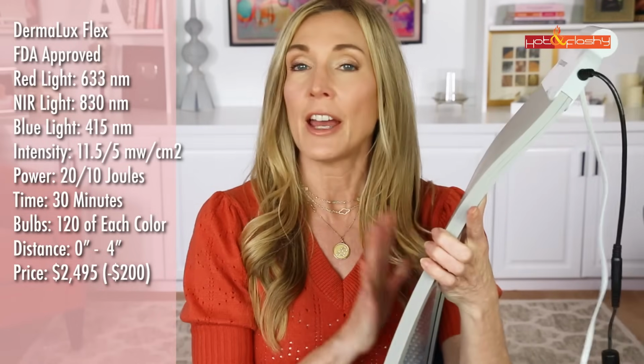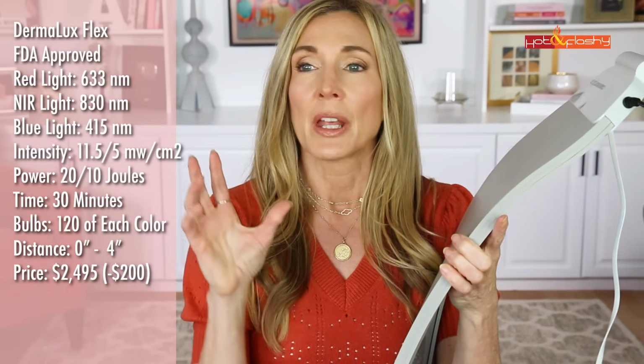And my gosh, after like 2 sessions with this, it really alleviated my back pain and stopped my muscles from spasming. I was really impressed with the thing, and I would also like to use it for anti-aging on other parts of my body. This one is FDA approved as a medical device.